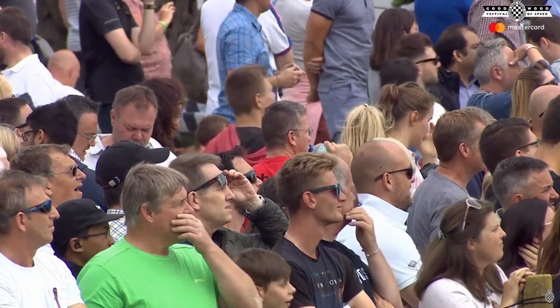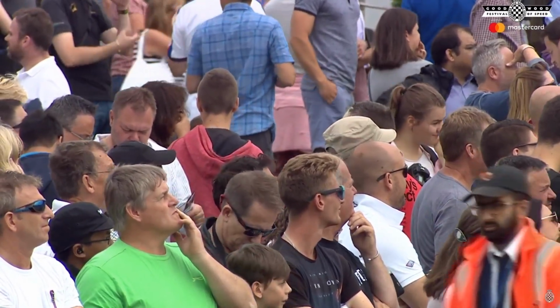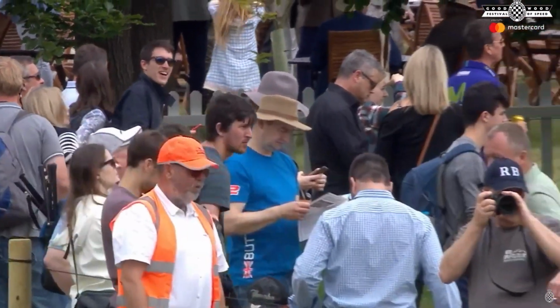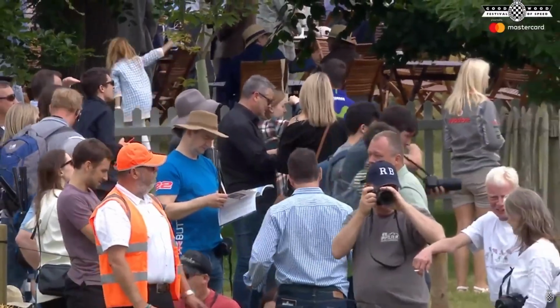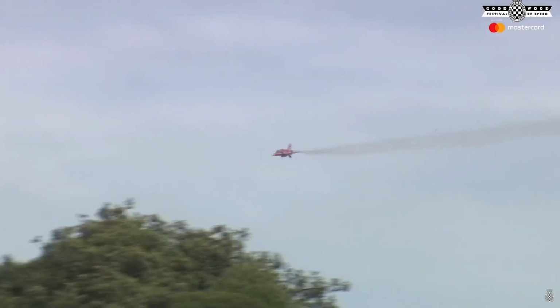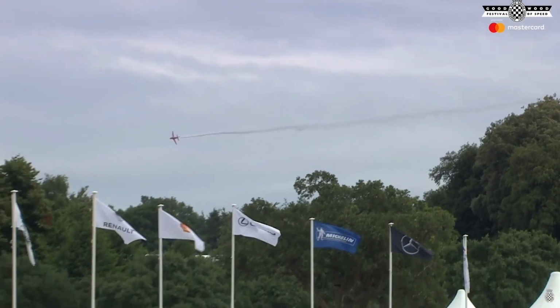With his smoke changing from blue to white to the left-hand side now is Red 7, synchro number 2. He is Flight Lieutenant Cy Taylor. Cy is in his second year in the team. He's a former Tornado GR4 pilot, but then he moved across to fly the Typhoon, eventually becoming a Typhoon instructor, teaching new Typhoon pilots. And you will see that fabulous, powerful Typhoon aircraft displaying here at the Festival of Speed later. Now the synchro pair from 1,000 feet back to treetop height, getting ready to fly the double rolls.